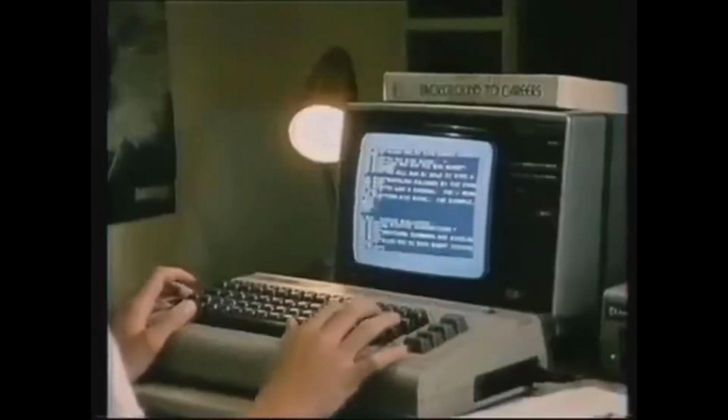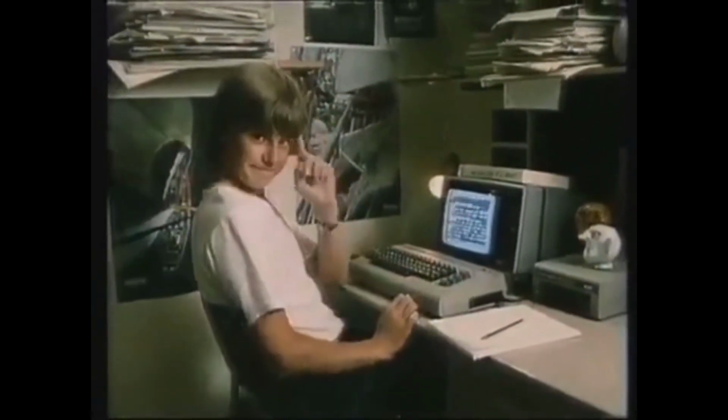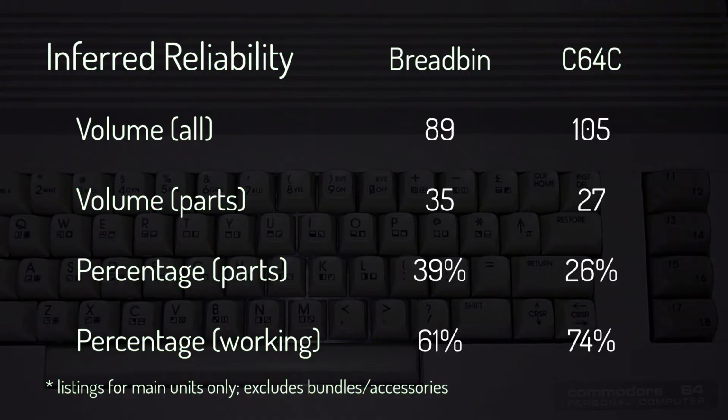My hypothesis is that the bread bin form factor stirs up more nostalgia than the 64C, hence the difference in price and price growth. Before leaving the Commodore 64, one tangent worth investigating is whether or not the 64C's reputation for reliability can be somehow quantified.